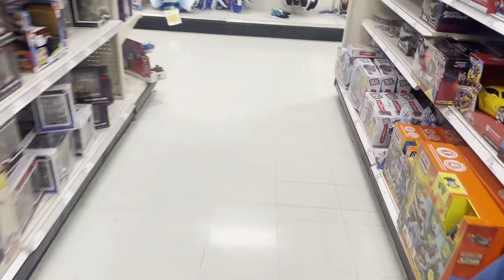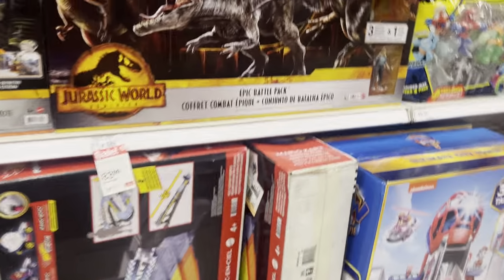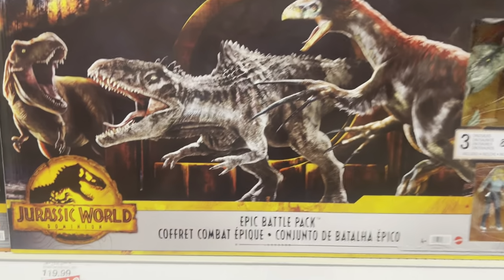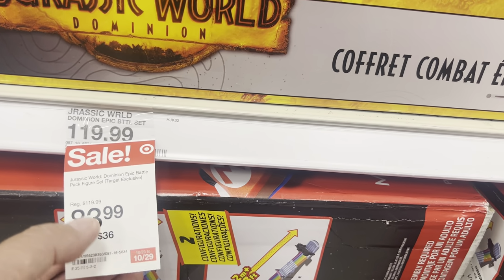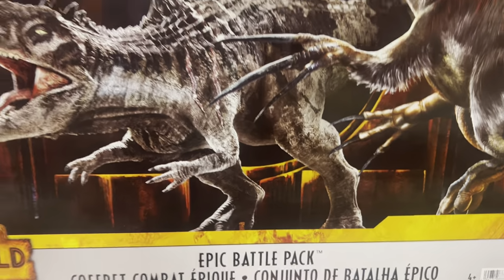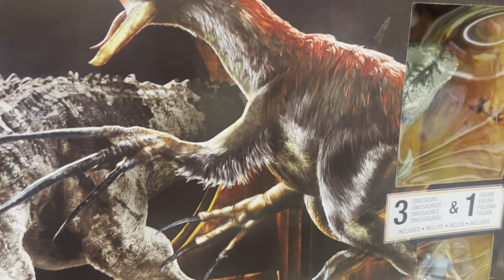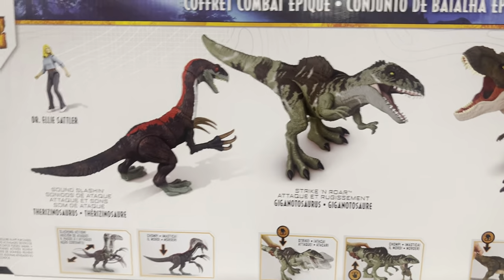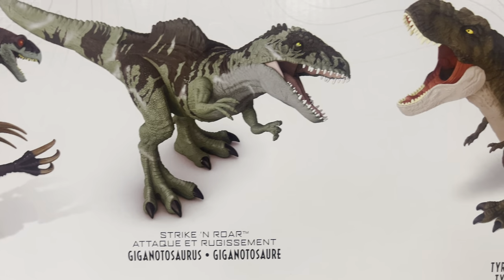Let's go around here. We have some more sales here. This is a must buy this week. And if you haven't bought this epic battle pack, you must buy it this week. It's on sale for $36 off, $83.99 right now. This epic battle pack is a Jurassic World Dominion must have. We got three here: the Therizinosaurus, Giganotosaurus, and a T-Rex in one.